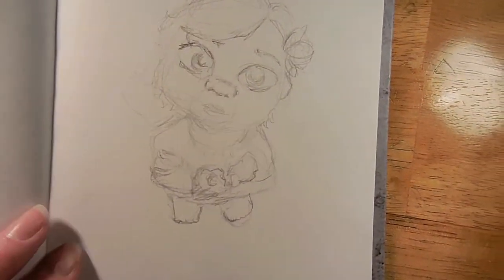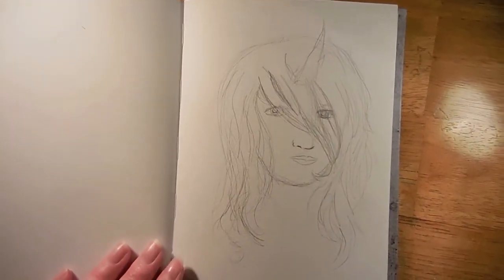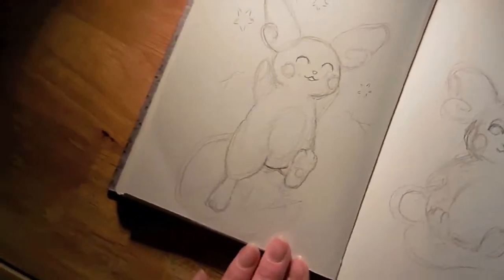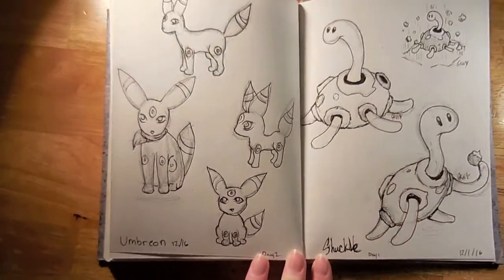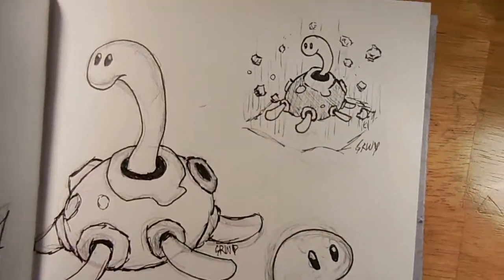And this is a sketch of Moana next to a very strange fail. And this is an eyeball sketch and some Raichu sketches. The Alolan form Raichu, which I love. And these were for Pokedexy, which I failed at doing.